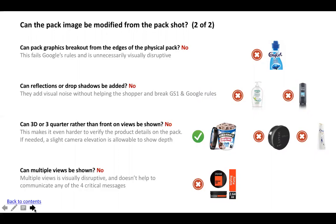If everyone's flat and you show a 3D view, it's visually disruptive, it draws the eye. But it actually makes the pack harder to distinguish. You can't tell what the brand is, you can't tell what the words on the pack are. And multiple views is another way of getting visual disruption. If everyone's showing one view of the image and you show multiple views, it's visually disruptive, but it doesn't actually help. In the aisle view image, you only need one image. Multiple images is the case for product landing pages, where you want the multiple images to show every angle of the product. But in the aisle view, it should just be one.